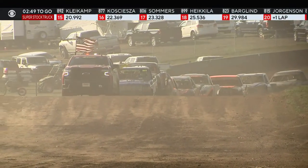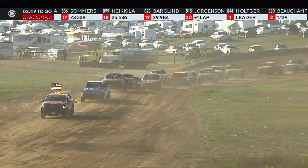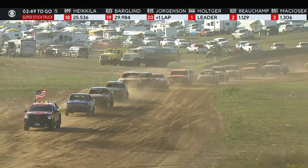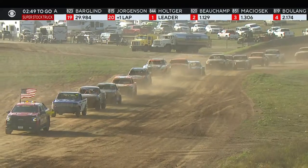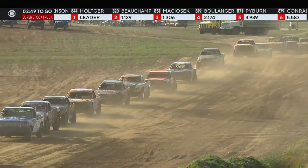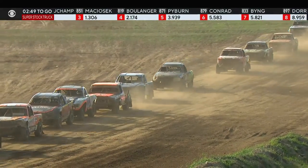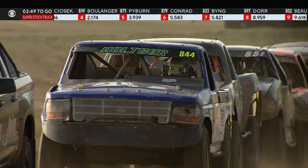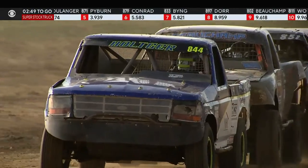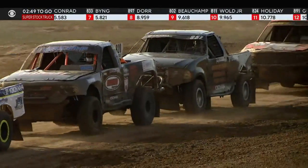And I talk about this a lot, especially when there's a long yellow or a red flag like this, but it's really tough to be behind the wheel in those moments because your adrenaline spikes and then it crashes back down to earth as you're sitting there just waiting to see what's going to happen. And, you know, your heart rate comes back down. You got to get yourself fired back up a little bit. Some of that comes down to the spotter, too, just making sure that the driver is mentally focused, locked in on what's about to happen here.